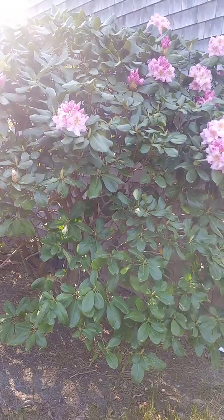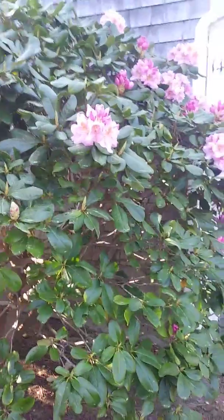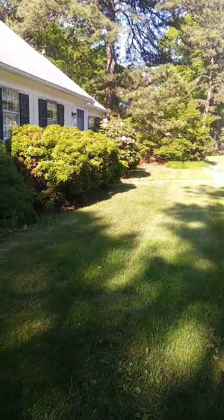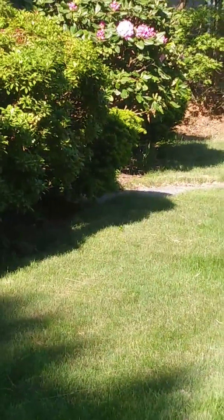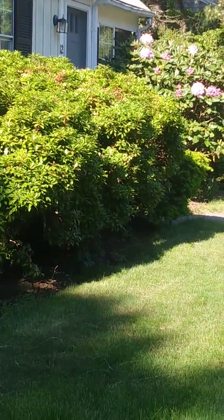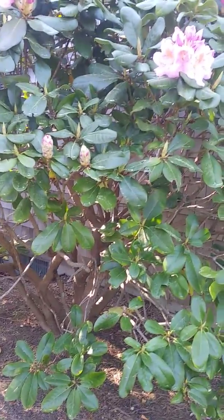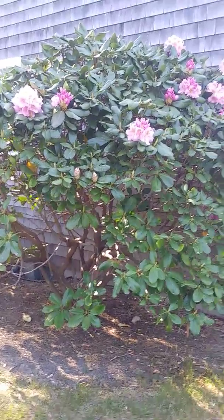There is a rhododendron museum or plantation. I believe it's in Sandwich. They're just beautiful landscape plants. Now there's another one over at my neighbor's door. If I can get this to zoom. Which is about the same size, maybe a little bigger. They're all through this neighborhood, and the reason I'm making the video is because of the perfect landscape plant these can be. If you were to guess how old this is, what would you guess?